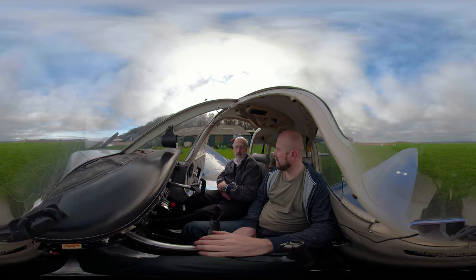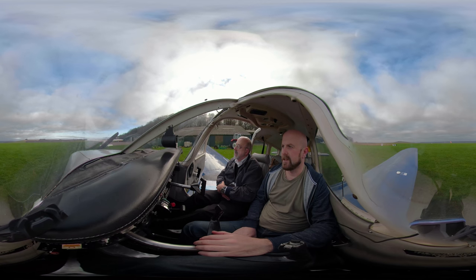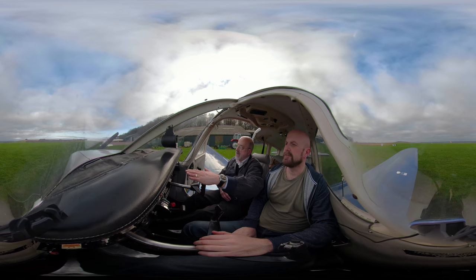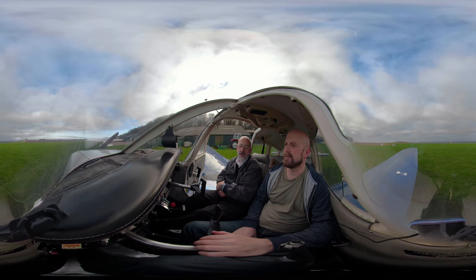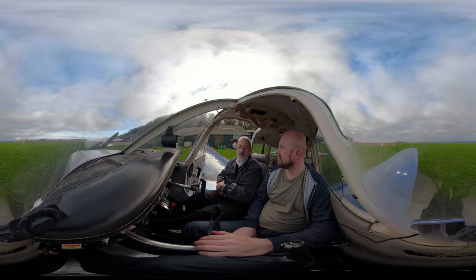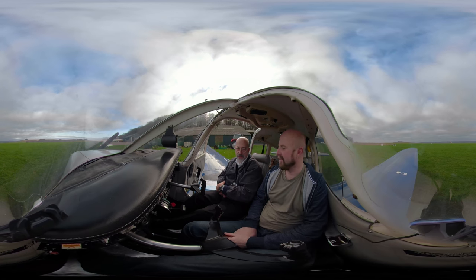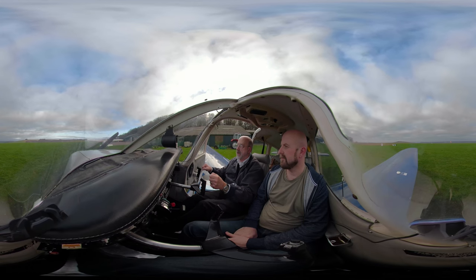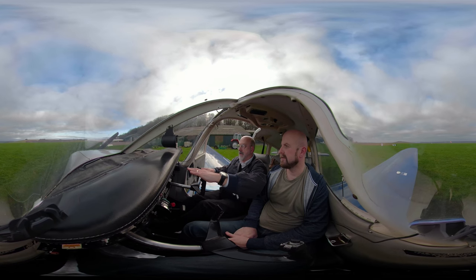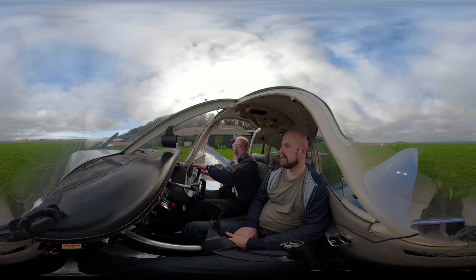What's the difference between slip and skid? Okay, slip and skid. Skid is this way, slipping is that way, depending on the direction where you want to travel. It's perhaps an interchangeable term for both things. So if you're turning and you haven't got enough bank on, you'll be skidding. If you're turning and you've got too much bank on for the rate of turn, you're slipping.